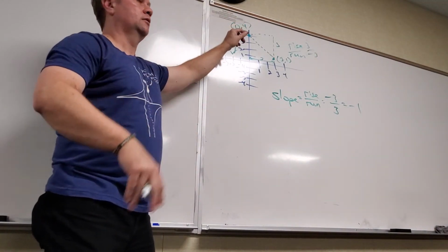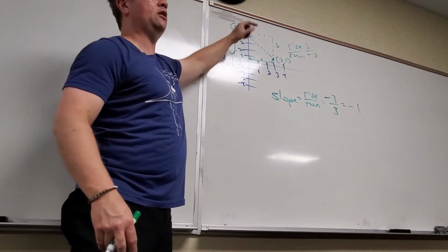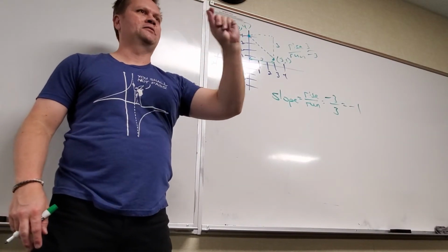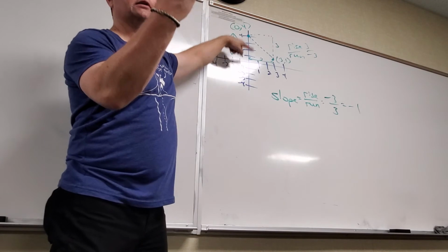What axis is this? Y axis. So the rise or fall is due to the difference in the y's. Now watch how that rhymes: rise, y's, right? So how different were the y values? 3, that's why that was 3. Is that cool?